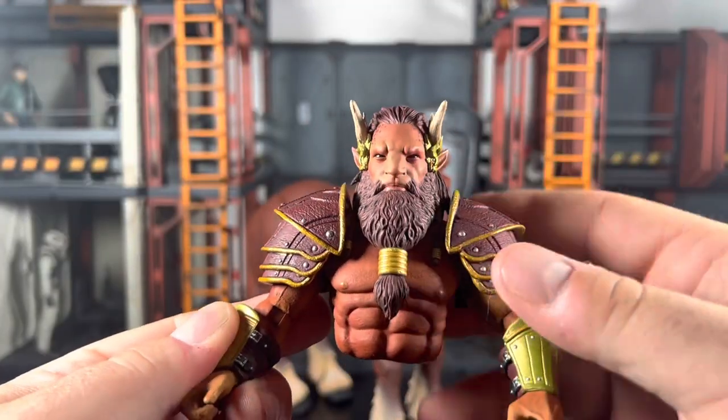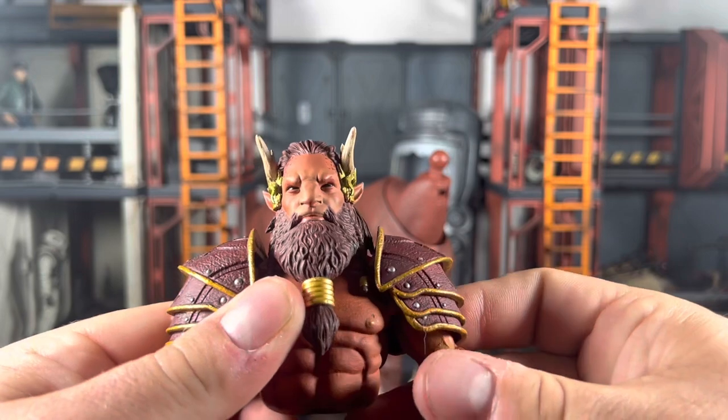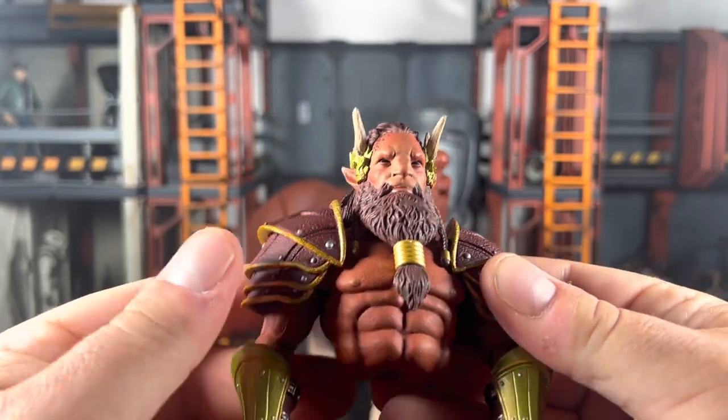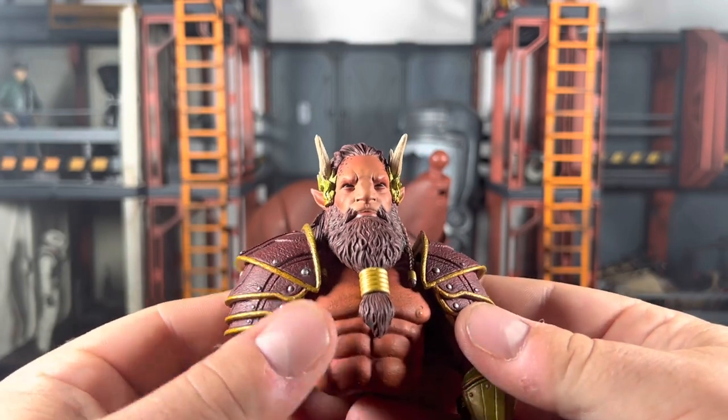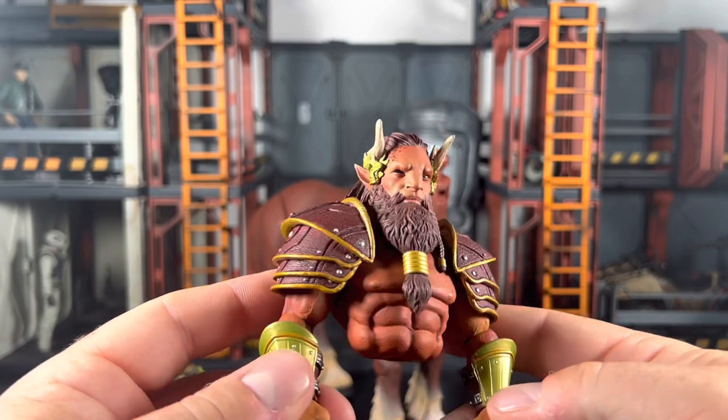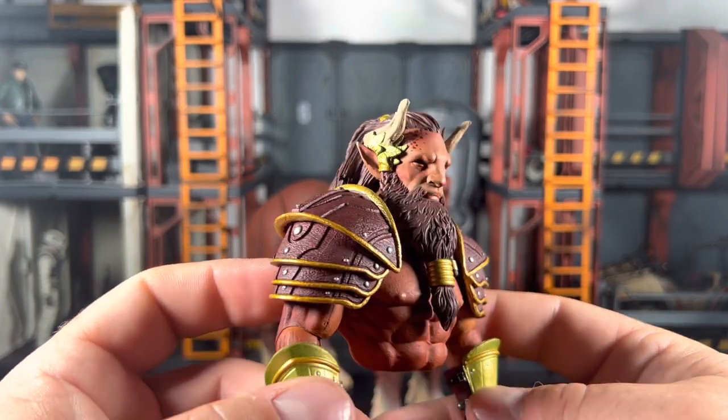The head looks gorgeous. I love this head sculpt. It really does look like he's some sort of like general or leader or something. I haven't read up about him yet. I know it's on the card, but he looks like he's definitely in charge of something here.